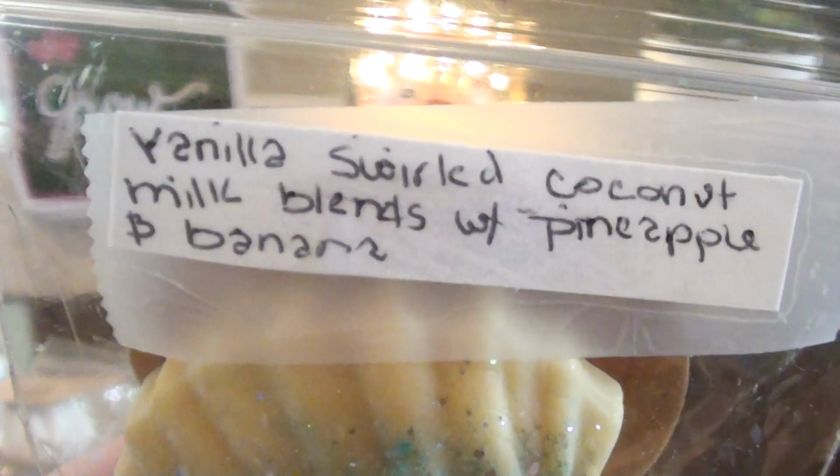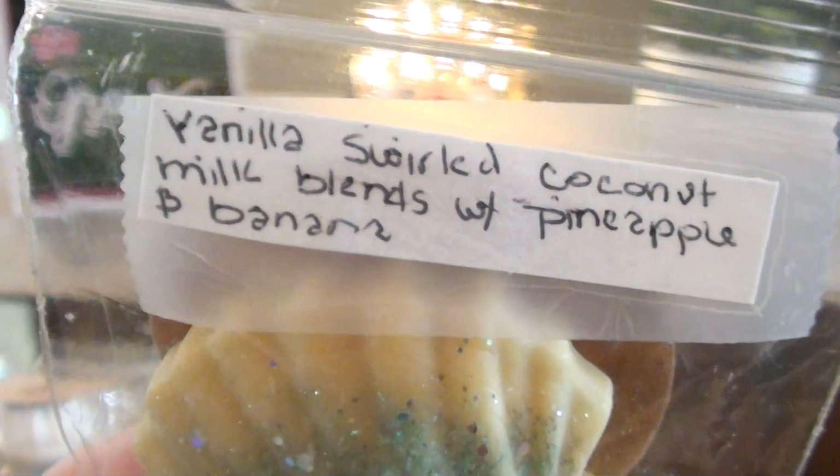But this is vanilla swirled coconut milk blends with pineapple and banana. This one smells amazing. I have been gravitating towards these kind of scents. Yes, it's just like coconut and then you get a little bit of the pineapple and banana. This is like the perfect summer scent. Oh, that one just smells really, really good to me.